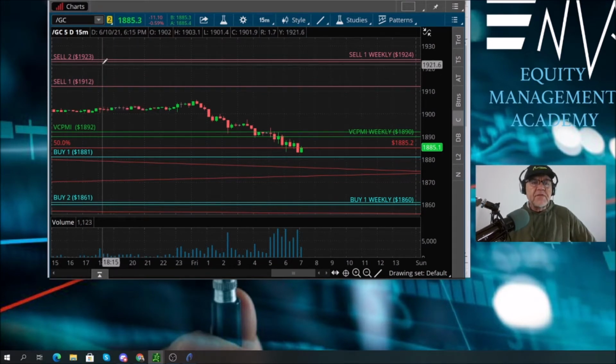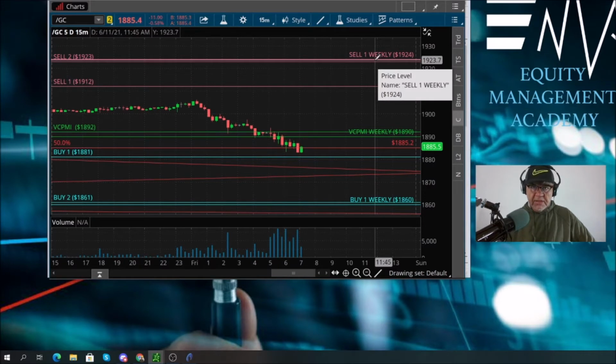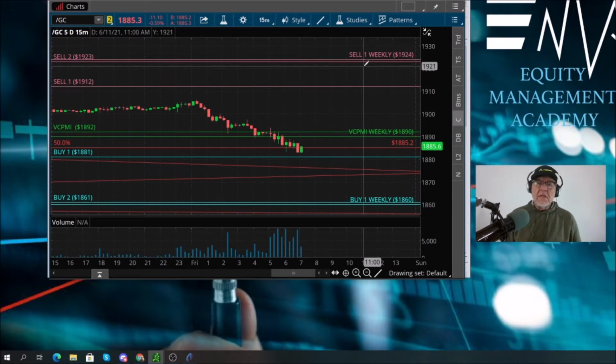If you look at the daily on the left of the chart, you also see the sell two level at 1923. And this pretty much matches almost exactly the weekly sell one level of 1924. I talked to you about the harmonic relationship that is the optimal level basically to execute the VCPMI signals. And that is usually when the prices are aligned almost at par, and that is what is called a harmonic alignment, and that is a very high probability that the shift of the trend can unfold.